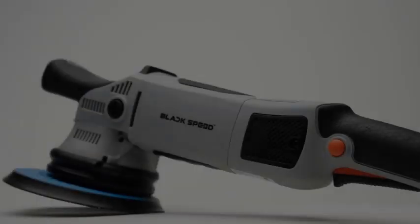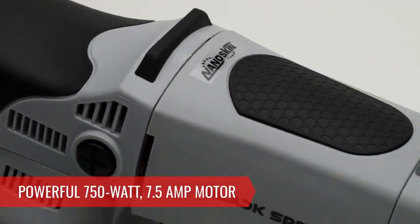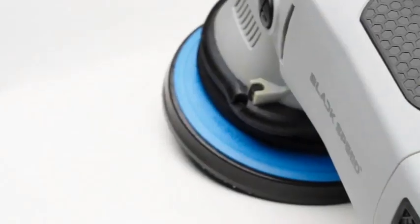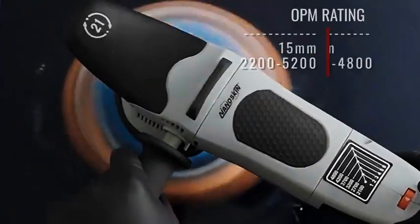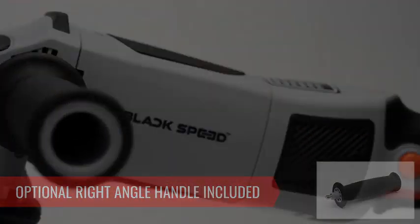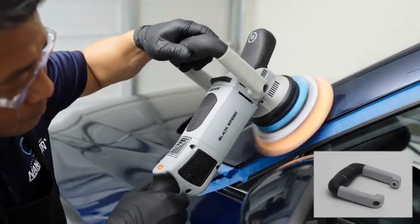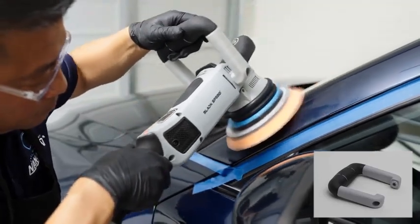Number 5. Nanoskin Black Speed 21mm Long Throw Random Orbital Polisher, 750W, 7.5 amp motor, BOSCH bearing construction, vented flexible backing plate. Introducing the Nanoskin Black Speed 21mm Long Throw Random Orbital Polisher, a powerhouse tool designed to elevate your car detailing experience. With a robust 750W, 7.5 amp motor, this polisher delivers unparalleled performance and efficiency.